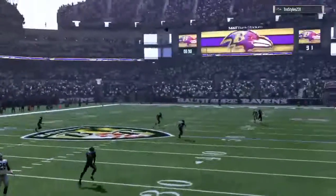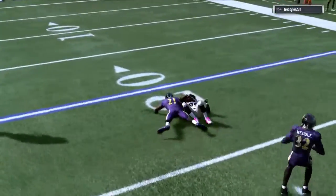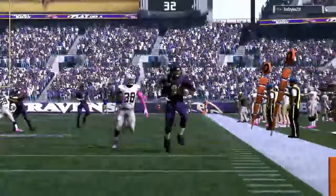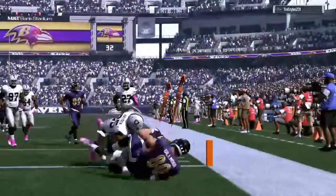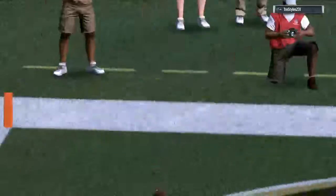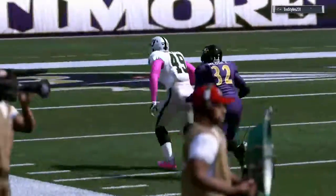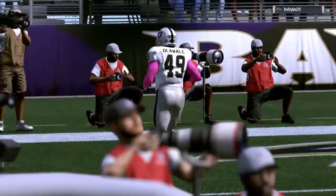So for Baltimore, they're on a nice early roll as they move to 3-1 with a win here. And they'll get to stay home again next week as the Washington Redskins come to town. Meanwhile, for Oakland, they'll fall back to 500 at 2-2. And they'll get a home date next week against the San Diego Chargers.